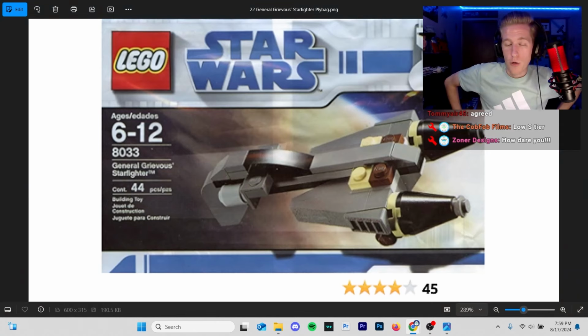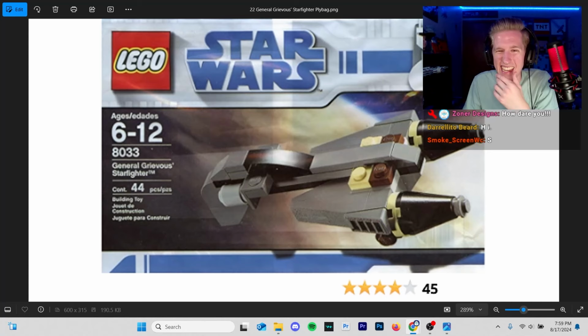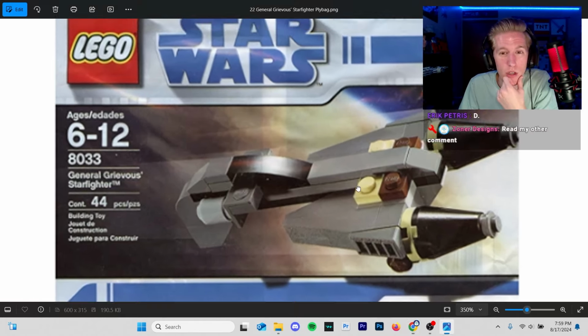I'm sorry, Zoner. The General Grievous' Starfighter Polybag. This set retailed for $4. I have mixed opinions. It looks really small for a polybag. First off, you're paying $4 for a super tiny build, but I do have a little bit of General Grievous bias in me.